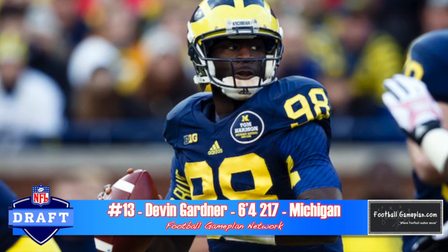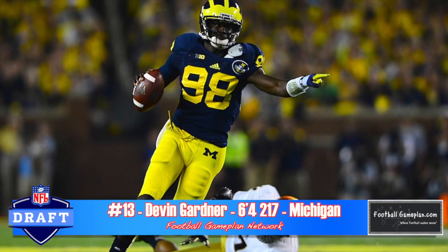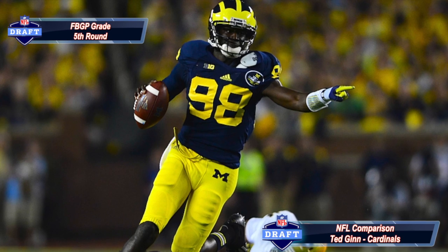He has good initial quickness off the ball. Now, he's as raw as can be. He has to learn the little nuances of playing the position, but he also shows a willingness to play special teams, which is why I believe he'll have a chance to stick at the next level.